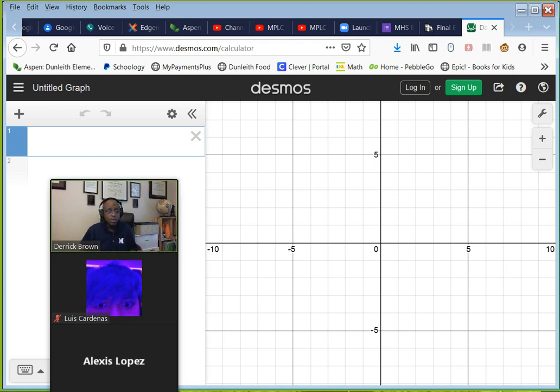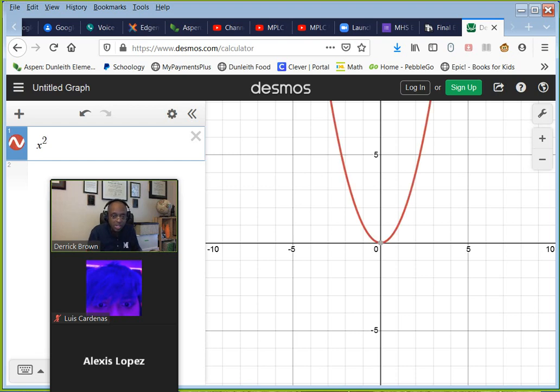So Alexis, when you're working with functions, especially quadratic functions, it is useful to be able to see what they look like, and that will help you answer questions about what the functions do when there are other numbers involved in the equation. Let's take an example here. Now I'm going to do x squared. Now see how every time I type something, it actually draws a picture of it for me? Yeah. All right, so see, that is now the graph of x squared.